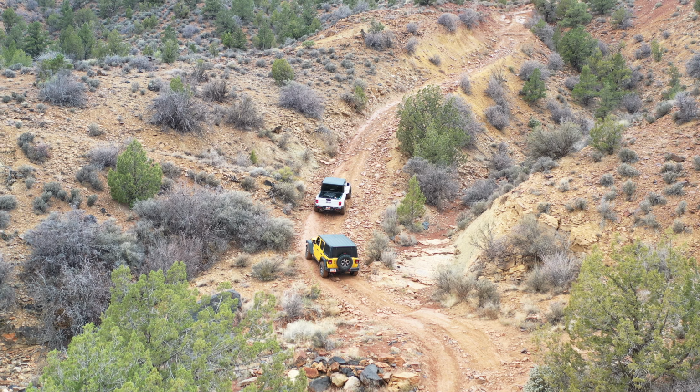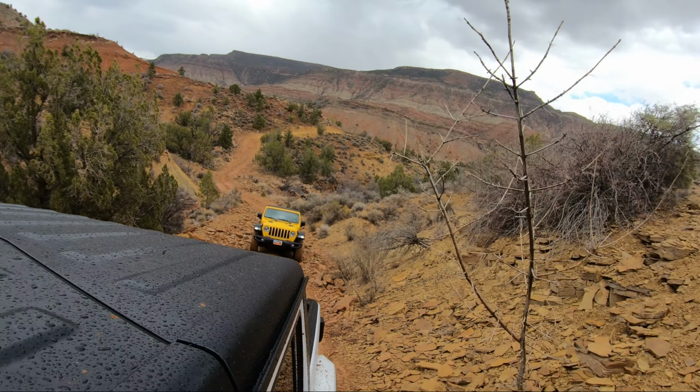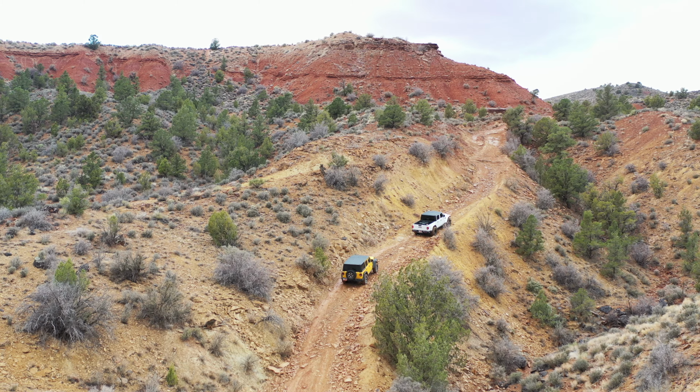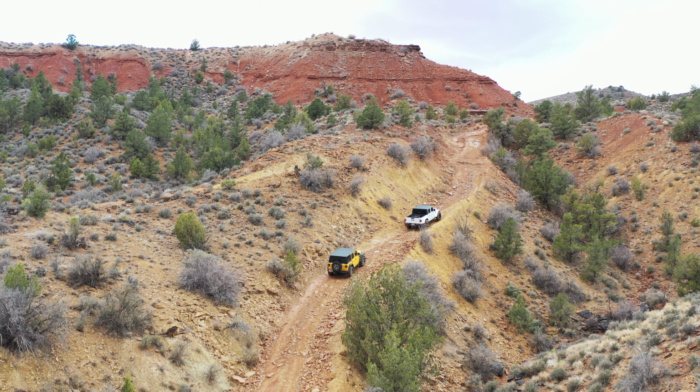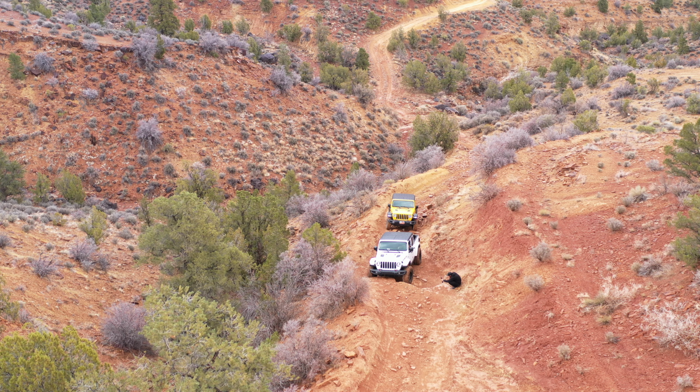The last part of the trail before you go back up on the normal road that heads out is a lot of fun. It's a really steep grade with a lot of loose rocks, and there's a couple little stair steps along the way. So with it raining out, it makes it a little bit more interesting.